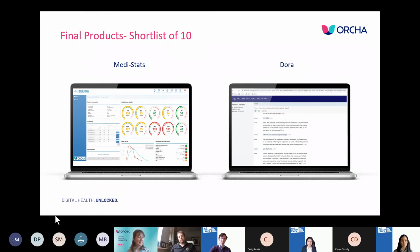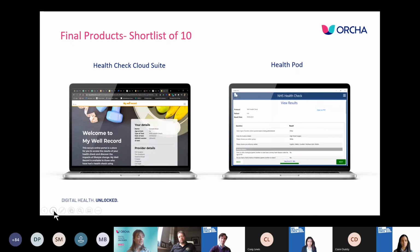So our next one is Health Check Cloud Suite, which is made up of a website for patients to access the questionnaire and a clinician-facing site, where results can be viewed and messages sent to patients. The questionnaire links are sent out to patients by the GP, and then the patient logs into the online system to complete their health check.